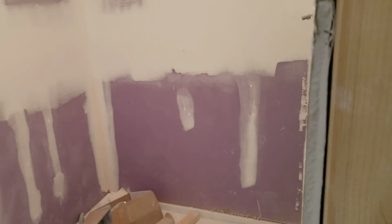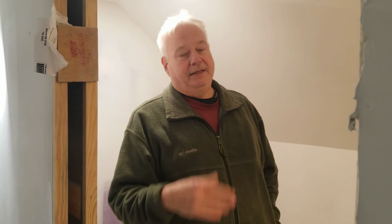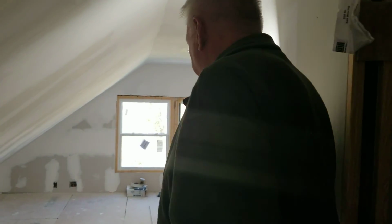This will be an upstairs bathroom. It'll have a shower in it. The shower will be tiled, and it'll be tiled on the ceiling as well. Because it's so short up here, we didn't want the water splashing on the ceiling causing problems. So we're going to go ahead and tile that area as well. Another tip, folks, right there.